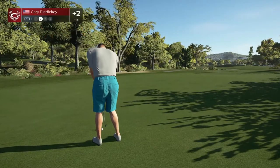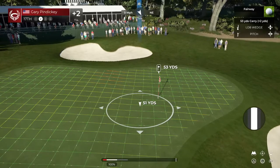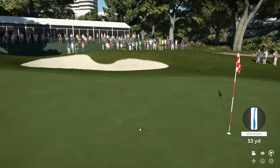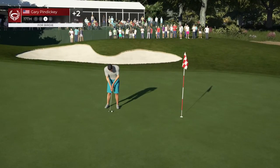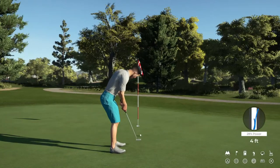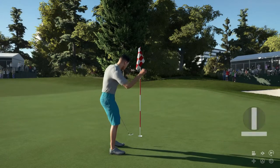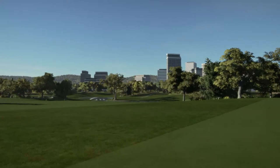That's a good looking shot there. Sitting at 2 over par. Well played, mate. Just about 8 feet left to the hole. Oh, what a shame. That would have been a nice one to hole. It's just about 3 feet away. Okay, let's head to the next. Trailing by 5 shots after that hole.